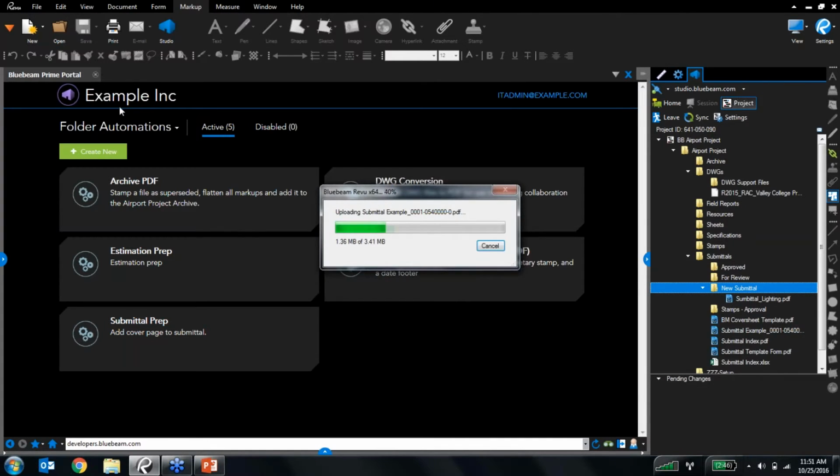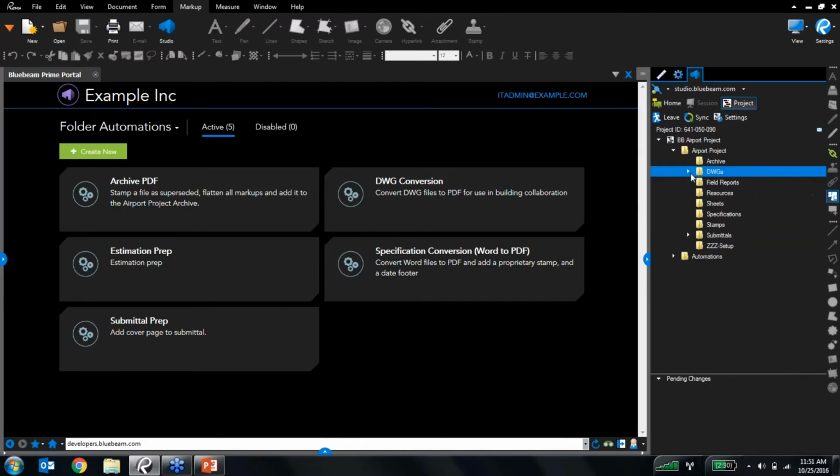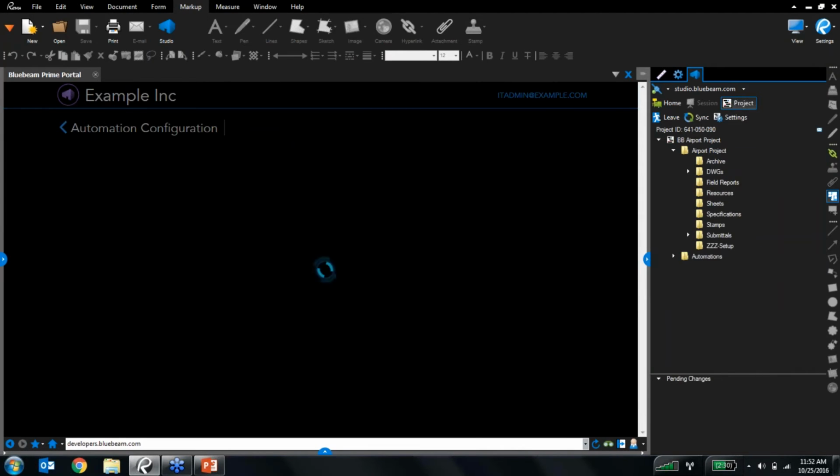And it looks like I've got a lighting submittal already in there, but we'll do my submittal example and upload that. So while Studio is processing in the background on the cloud all of those files that I just uploaded, let me show you what's actually being done with those different files. And the first one I'm going to show you is that DWG conversion we're doing.